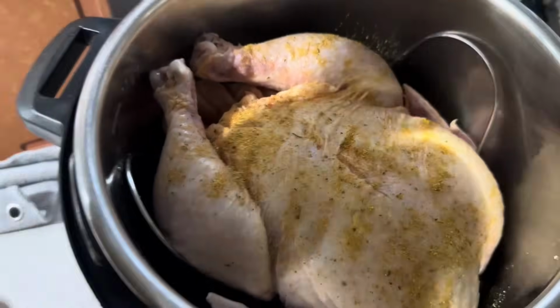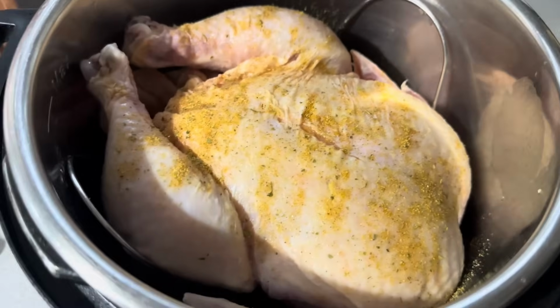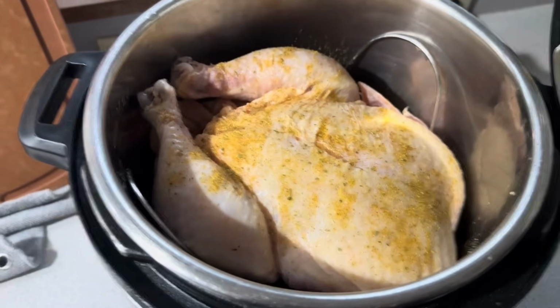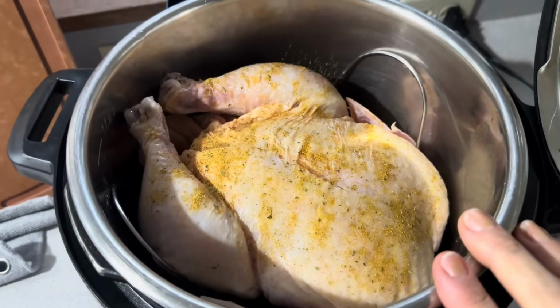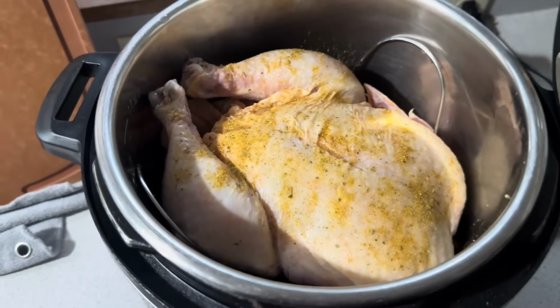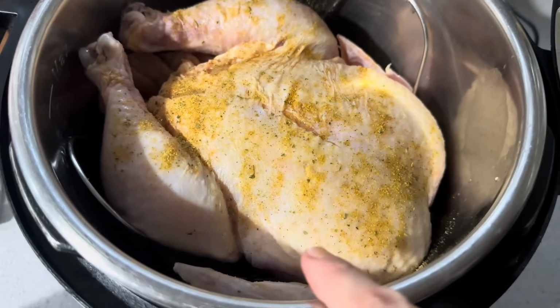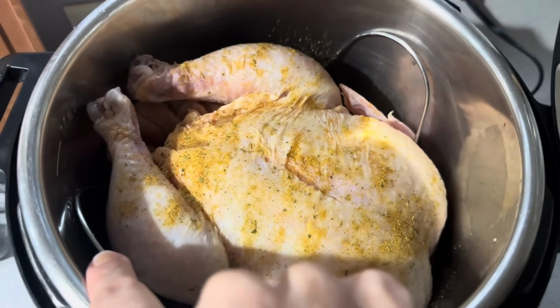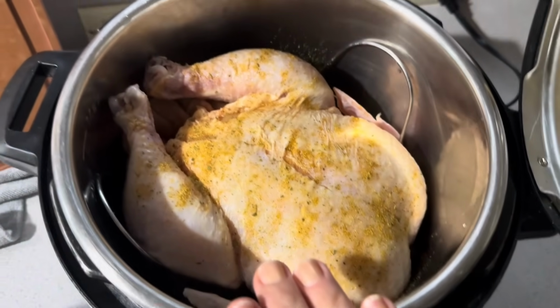Deliciousness. All right, so today I am seasoning up this chicken with some Redmond's Real Salt Organic Seasoned Salt, and I'm going to put this in my pressure cooker for 30 minutes, and then we're going to take it out and pull all the meat off the bone, set the meat aside to enjoy throughout this week, and then the carcass will go back in here with everything that's in the bottom. I put 1 cup of water in here, put the chicken on the steaming rack. It's probably more than 1 cup.